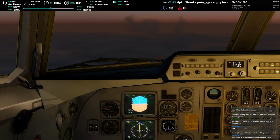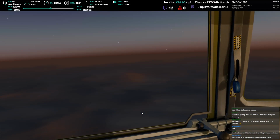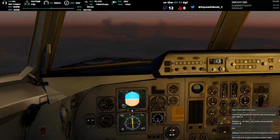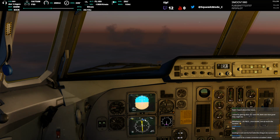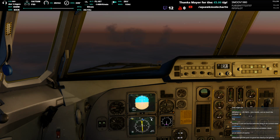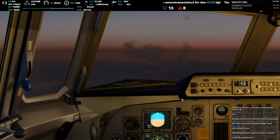Did I used to be a tower controller in Dublin? No, not in real life. On VATSIM, yeah. I've controlled Dublin on VATSIM. Alright, so we'll try keep 210 in the descent. Decision height 500.